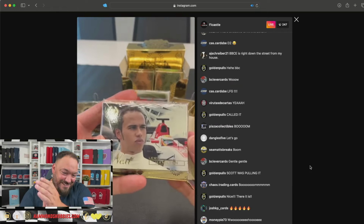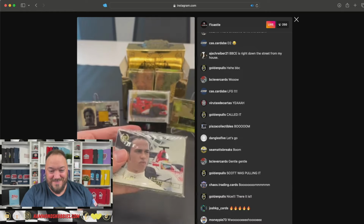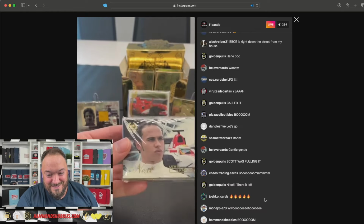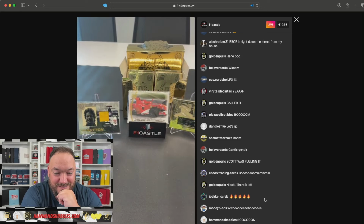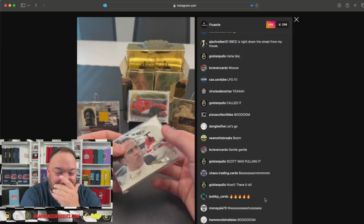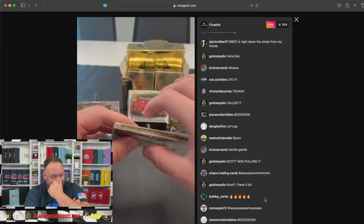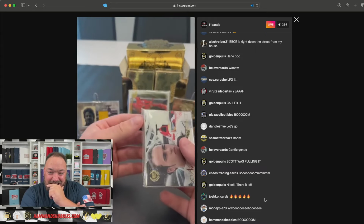Hey! Boom. Boom, Lewis Hamilton F1 Next card. Woo! Snap, let's go. Open it with gloves. Very, very careful.